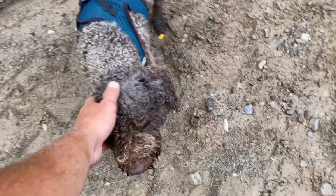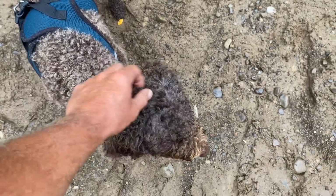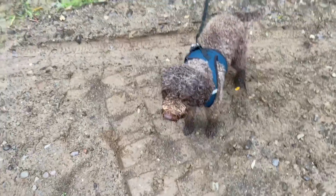Hmm. Bubber, you're getting wet out here again today. He doesn't like to sit in the truck though. He'd rather be outside, wouldn't you, Bubber? It's not so bad, is it?